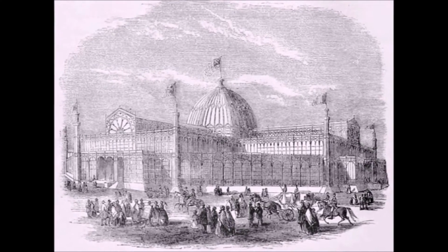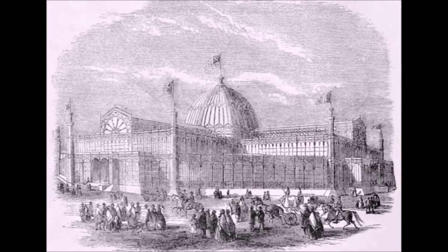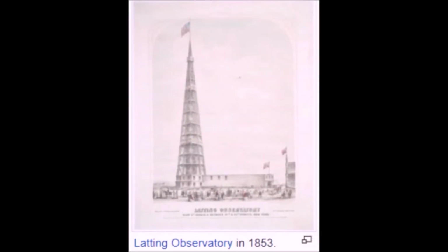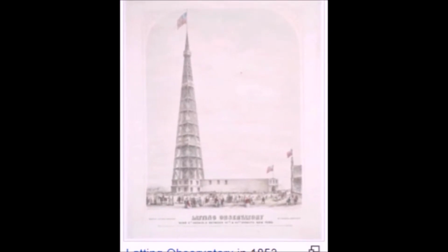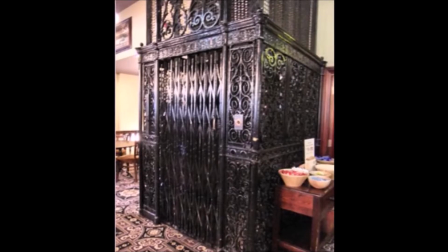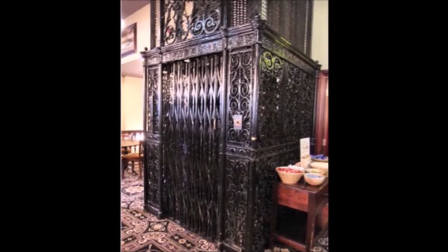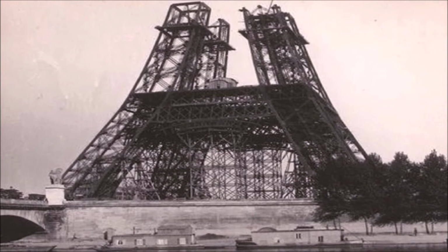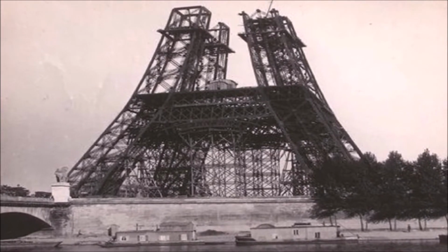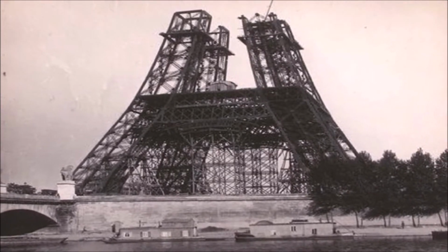The most famous attractions were the New York Crystal Palace, the Leyden Observatory, a wooden tower for visitors that stood 315 feet high, the elevator brake developed by Elijah Otis of the famed Otis Elevator Company, and the quadricycle, a pedal-powered four-wheeled car-like vehicle. The most famous exposition in Paris, France, was the Exposition Universelle of 1889, for which it claims the Eiffel Tower was built as an attraction.